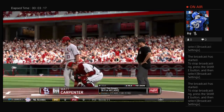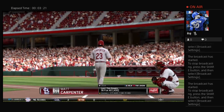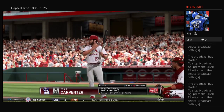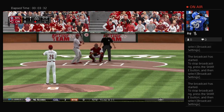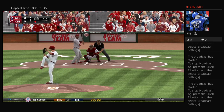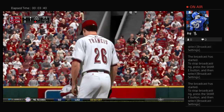Matt Carpenter will stand in now, and he's certainly one to be wary of as you see the numbers there. Scorching hot these past 10 ball games. Now here's the first pitch. And this pitch is taken on the inner half for strike one.